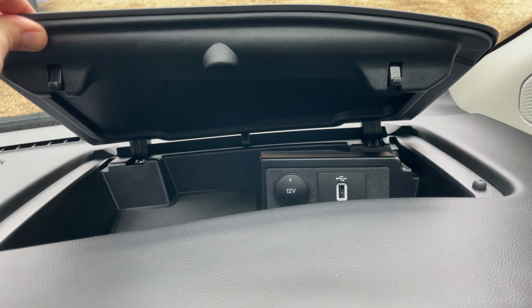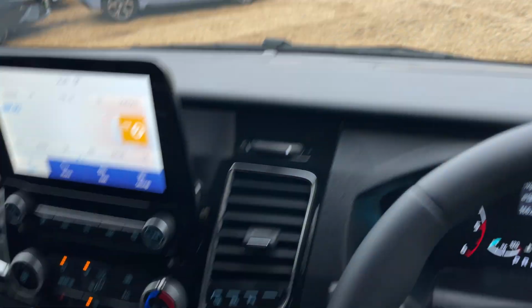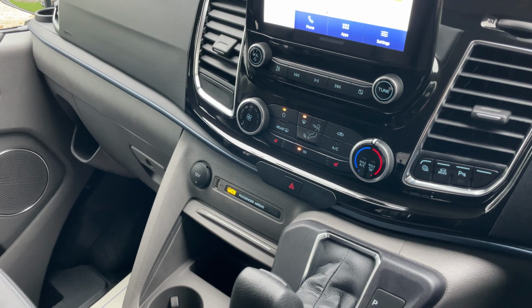Okay, we've talked about USBs, make that number 7 and I'll make that number 8. So 8 USBs, 3 12-volt sockets, you're always going to be nicely charged.